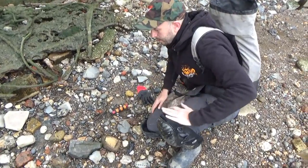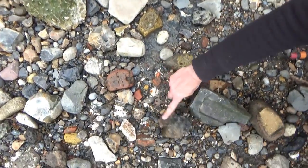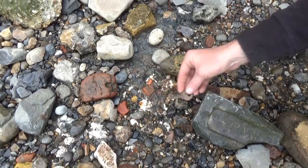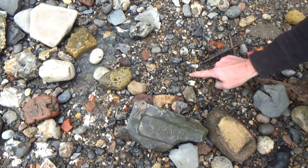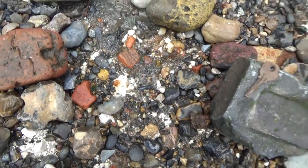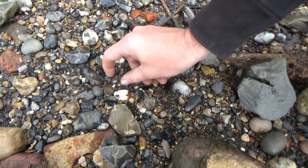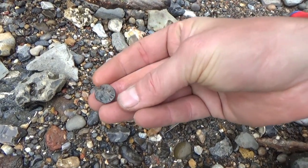Oh, what have you got there? I've got two little things. First one I've just spotted there, look. Oh, a key. A key, and then the other one is there, look, a little lid. Oh, a little token. Oh, hang on a sec. Oh, well, it looks like it might be a little bag seal or something. It's a bag seal, yeah. A little lead bag seal.